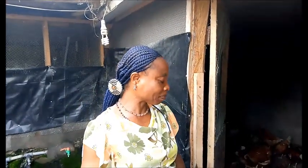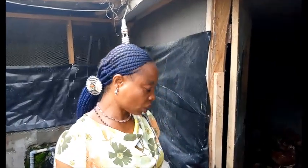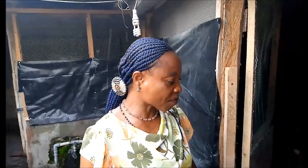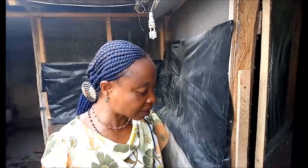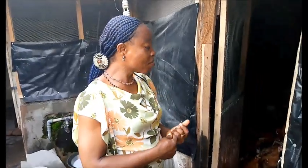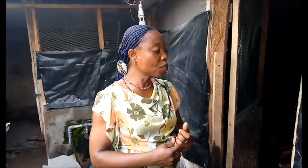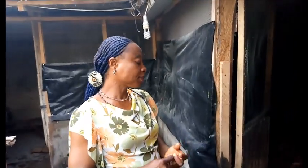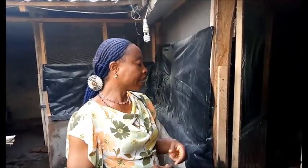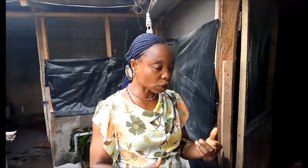For today's lesson, this is what we have for today. So you should know the breeds of birds. As I said, I've mentioned the breeds for you, both for female and male. That is the female ones, egg-laying ones, and meat producers. Then the housing, then the practice. Putting it in practice at your various homes.